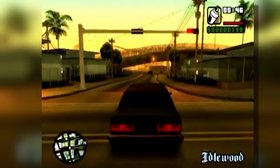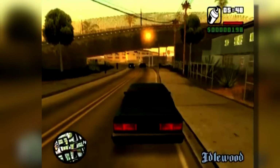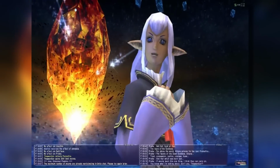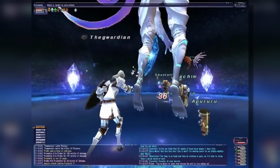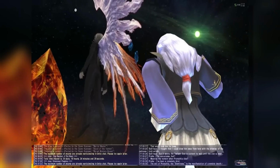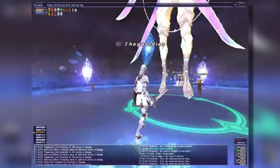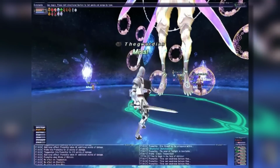Additionally, it enabled games to store extra content, such as downloadable content, expansions, or updates directly on the drive, which was especially useful for titles with large amounts of data like MMORPGs. The most notable use of the PS2 HDD was for Final Fantasy XI, one of the few MMORPGs available on the console, which we touched on earlier.